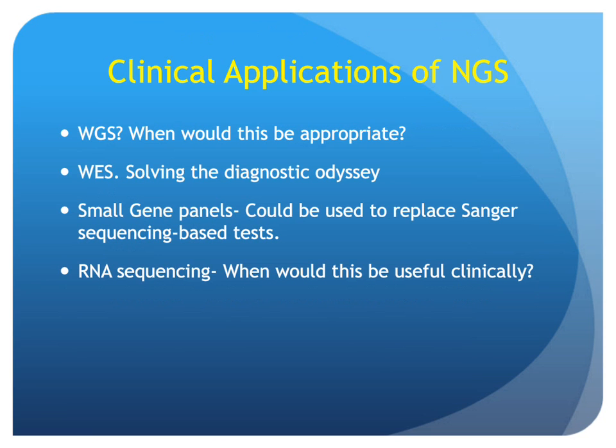Now, these are the different ways and different applications of next-gen sequencing. How can they be applied clinically? Well, the next slide starts to talk about this. Whole genome sequencing is a way to comprehensively look at the genome, but when would this be appropriate? When is it necessary and important to look at this much information and make sense out of it? Whole exome sequencing, which is much simpler than whole genome sequencing, can be used. And one of the areas where this could be used very quickly is in solving the diagnostic odyssey. You have a child that's born with some abnormality and you don't know what's wrong with that child, and rather than doing it gene by gene, one sequences the complete exome to try to find out what's wrong.